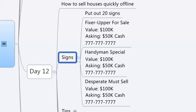Talk to any experienced investors and they will tell you most of the houses they sell are through signs. They sell more houses through signs than they do on the MLS or on Craigslist or any other places. Craigslist also works very well, no doubt about it, but signs still beat all of them. So what I want you to do is put out 20 signs. If you can put out more, that's great, but try to put out at least 20 signs all around the neighborhood.